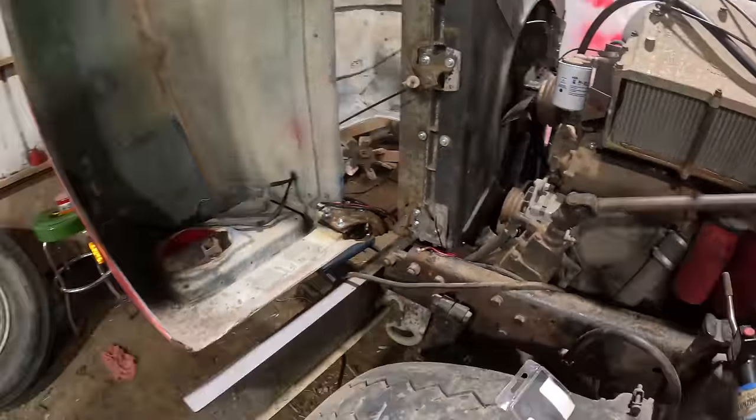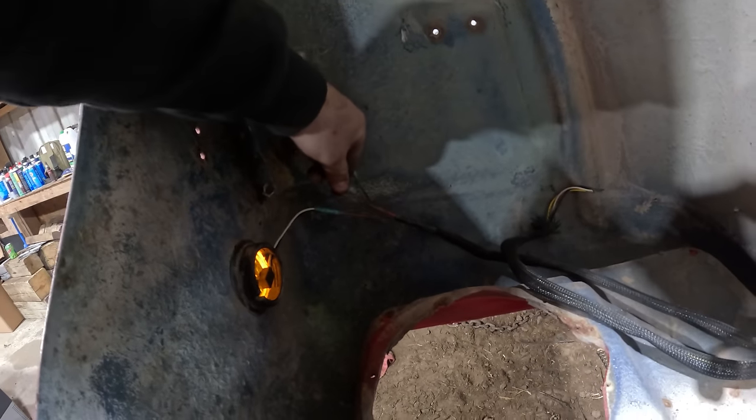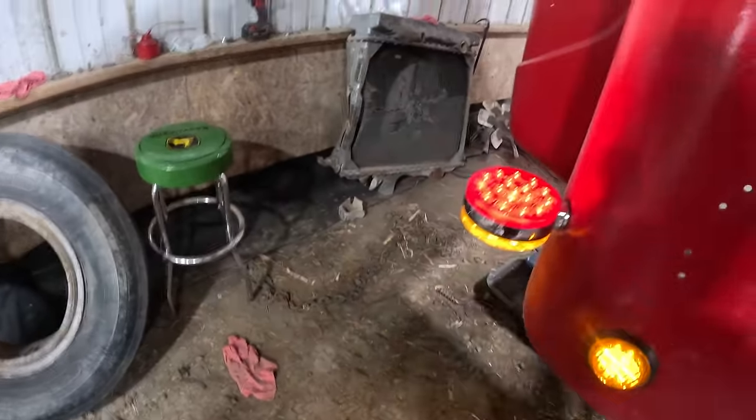This should be easy enough because we laid it out pretty good actually. We just cut the wires. So the ground goes back up to the light itself, and then we got a cut wire right here. We'll splice that back together. We'll get the hold downs run up there. It is on right now.